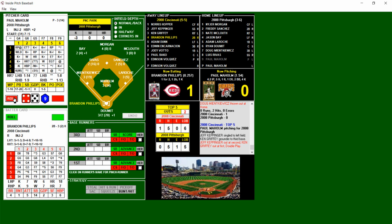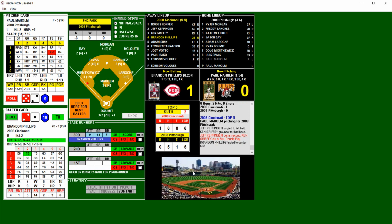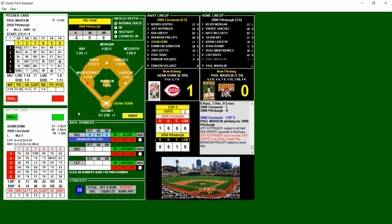1 for 2, the pitch. Five-two blank. 2-1. That's going to be a power hit out there to Morgan. That's going to be a 15. That's going to be a triple. And with that, Brandon Phillips is on with a triple. That's going to bring up Adam Dunn.